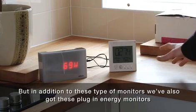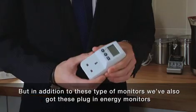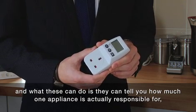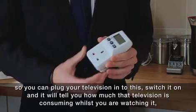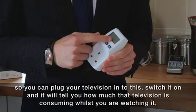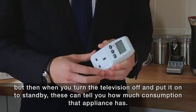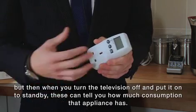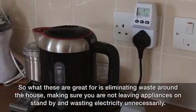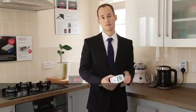But in addition to these types of monitors, we've also got these plug-in energy monitors. What these can do is tell you how much one appliance is actually responsible for. So you can plug your television into this, switch it on, and it will tell you how much that television is consuming whilst you're watching it. But then when you turn the television off and put it onto standby, these can tell you how much consumption that appliance has. So these are great for eliminating waste around the house, making sure that you're not leaving appliances on standby and wasting electricity unnecessarily.